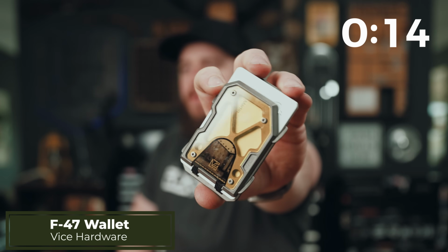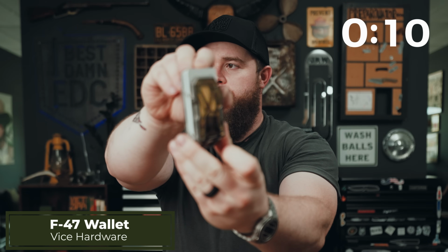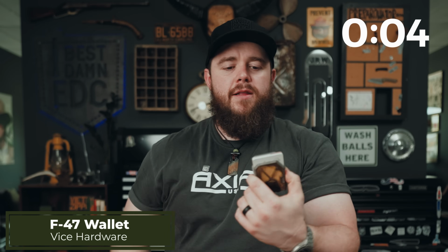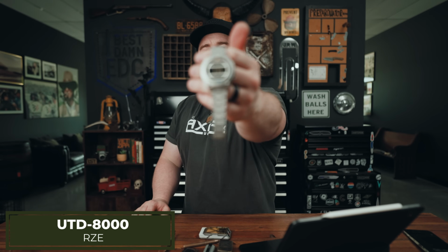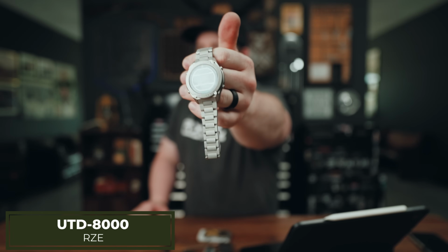But I have the Vice Hardware F47 wallet. It is a titanium card holder wallet with adjustable tension, so you can hold more or fewer cards. It auto adjusts, and a money clip, but I'm broke now because Blade Show's over, so I have no cash. Same pin. I have the bigidesign Pocket Pro in bronze. And then finally, the watch is the RZE UTD 8000 in black on a bracelet from RZE as well. So that is my carry today.